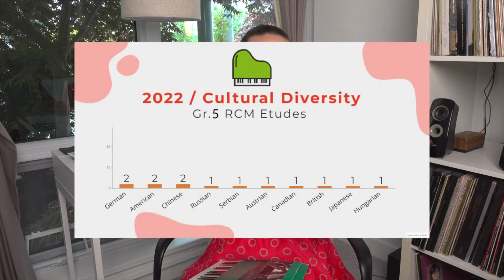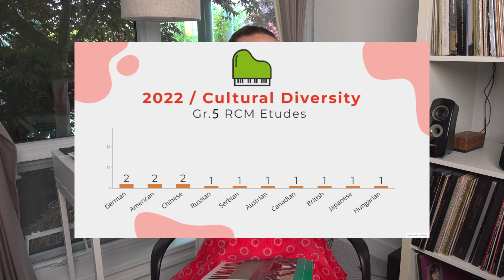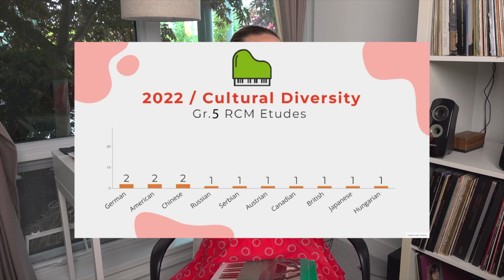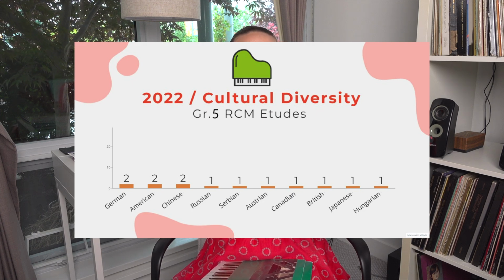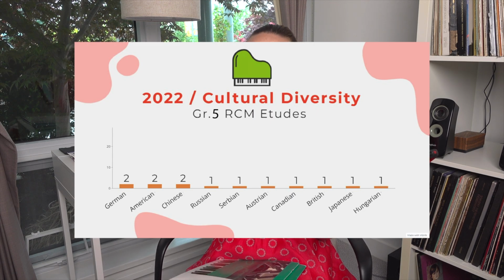In 2022, 1 Russian, 1 Serbian, 1 Austrian, 2 German, 1 Canadian, 2 American, 2 Asian. I'm thinking Chinese, going by the last name. Maybe they are sort of Chinese Canadian. 1 British, 1 Japanese, and 1 Hungarian. So that's quite a big change from 2015 to 2022. RCM definitely tried to be very inclusive, and I like that. The pieces I've recorded are very nice, so I think it's a very valuable contribution.